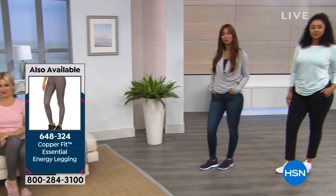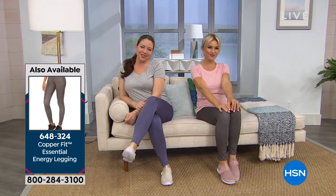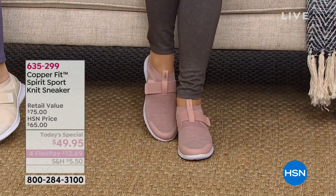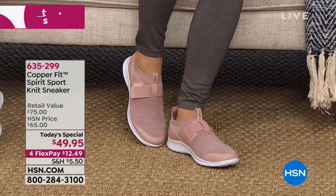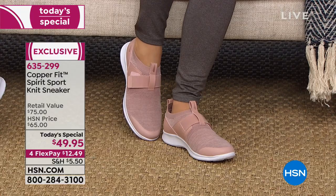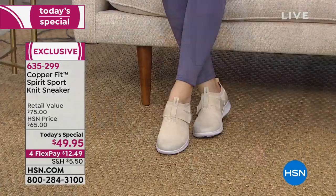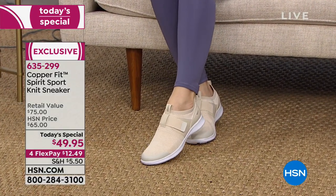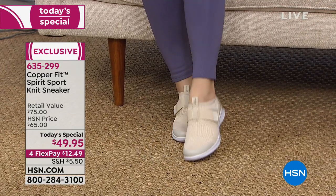You've got the copper infusion. That's a big deal. Not just odor, but for me, it's a part of my lifestyle. I rely on CopperFit technology. On top of that, you've got the posture, the ability to have improved stability, the help with your alignment. And it's all coming from a shoe. Right. And it makes sense that CopperFit would tackle something that other people won't and put technology in that's going to improve your day. How awesome is that?